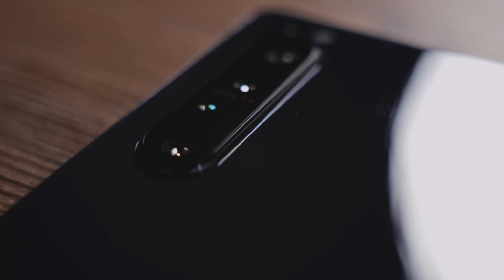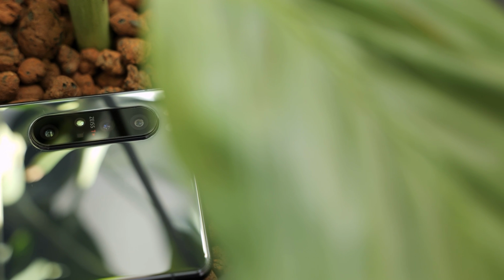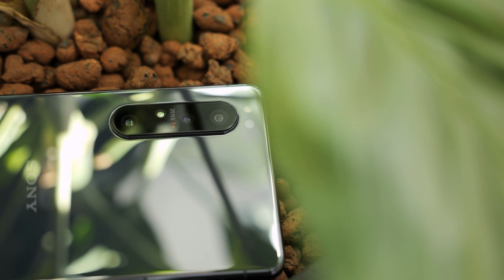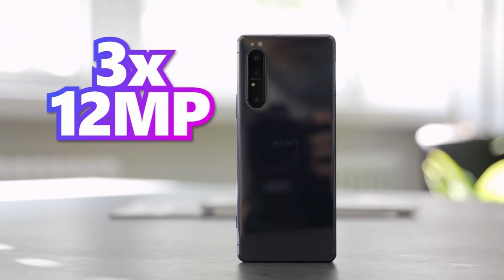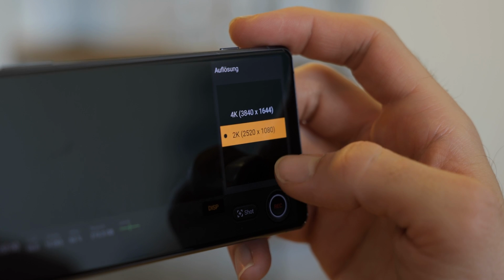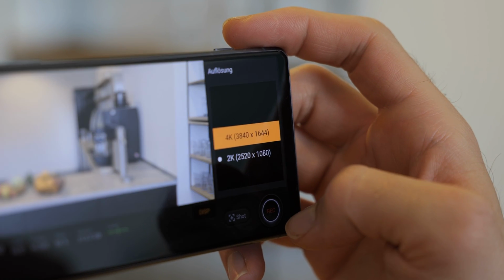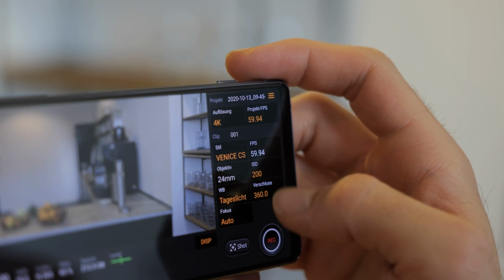Camera. The Sony Xperia 1 Mark II has 3 main cameras: a 60mm ultra-wide, a 24mm wide-angle and a 70mm telephoto camera. Each camera has a resolution of 12 megapixels. The front camera's resolution is 8 megapixels. The Sony Xperia 1 Mark II records 4K videos at a maximum of 60 frames per second. And of course it has image stabilization for video too.